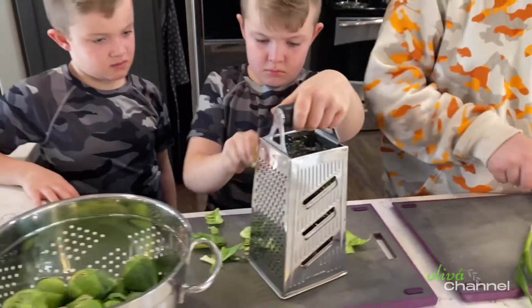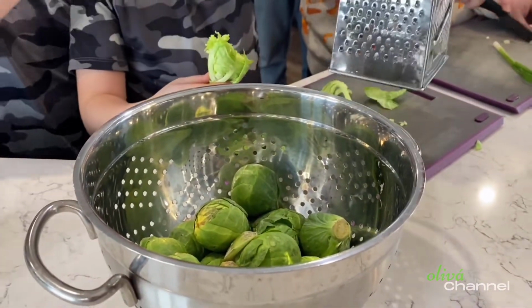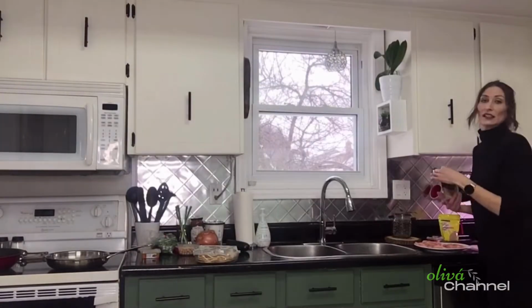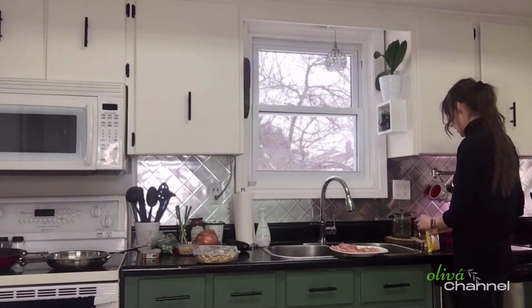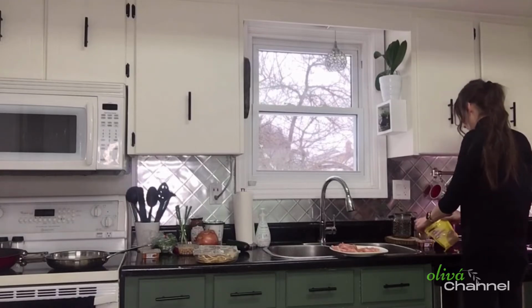Okay, we are using these ginormous Brussels sprouts in all of our dishes. For our main dish today, slice the chicken, and if you want to just come over here with me, we're going to season the chicken. Garam masala spice mix. Take a little bit of ground ginger as well. Probably about a teaspoon of each of these seasonings for the chicken.